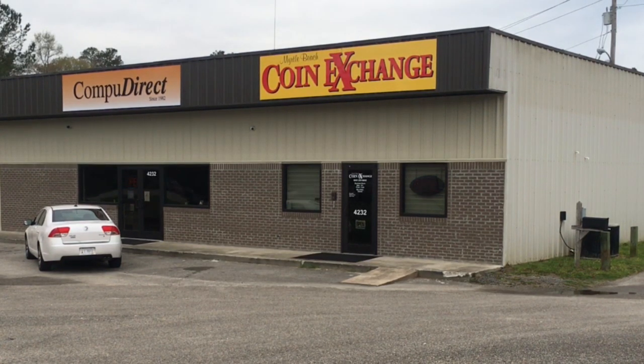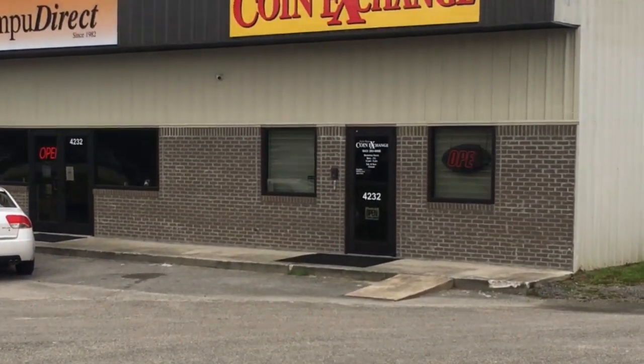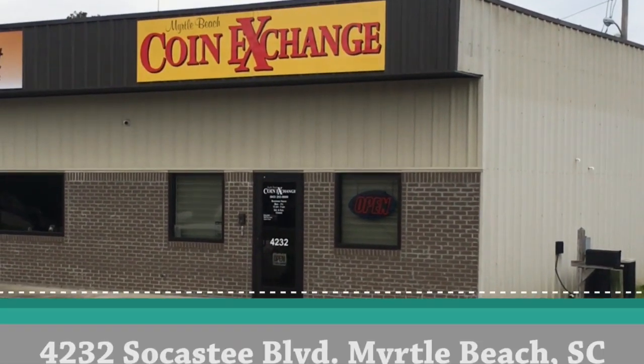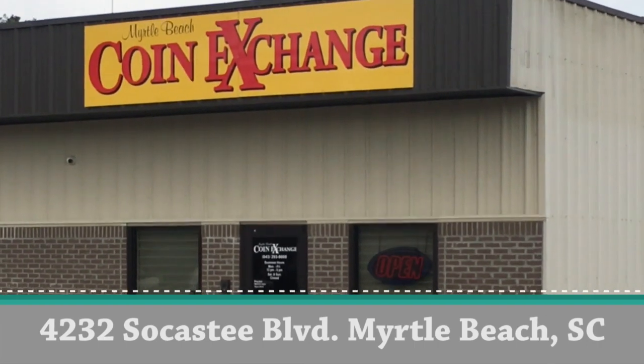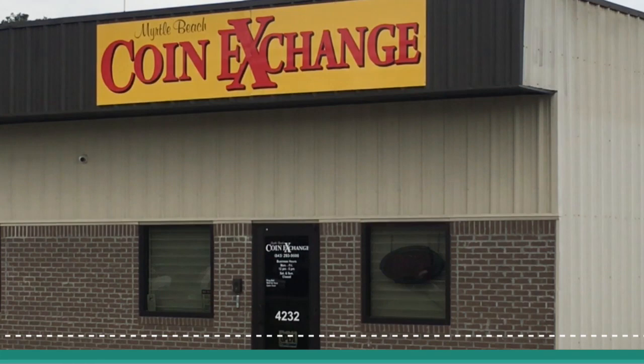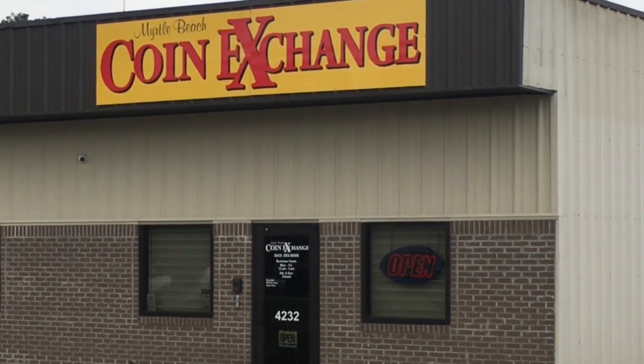And Socastee is home of the Myrtle Beach Coin Exchange. This is what the building looks like. It's on the right side of the road if you're coming off I-17. Address 4232. And we're about to go inside and have some fun before we shoot our video inside. So see you in a bit.